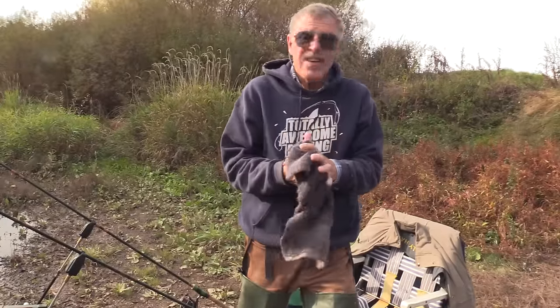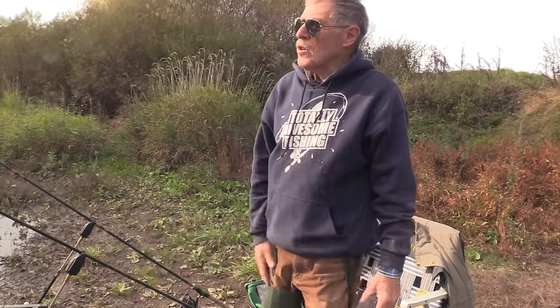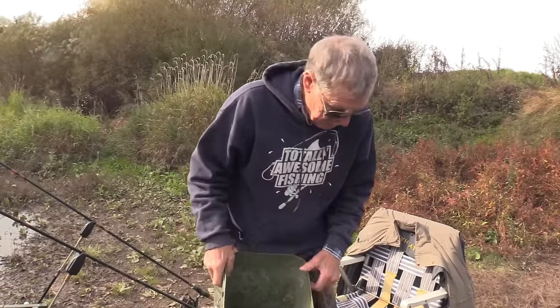We're going to have to leave the pellet feeder out there because I've got no more groundbait for the feeder. So once they've either washed out or had a take, then that is it. It's lunch meat and nothing else.